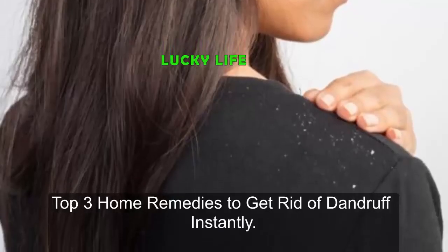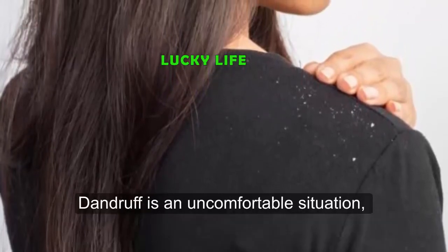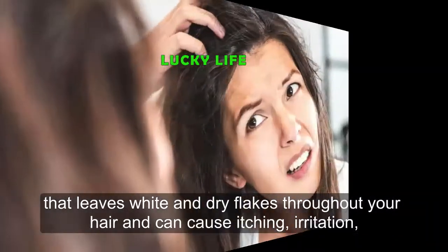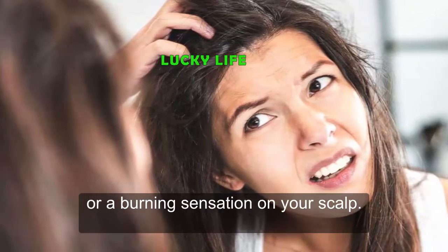Top 3 Home Remedies to get rid of dandruff instantly. If you have ever noticed white flakes on your clothes, then you probably have dandruff. Dandruff is an uncomfortable situation that leaves white and dry flakes throughout your hair and can cause itching, irritation, or a burning sensation on your scalp.